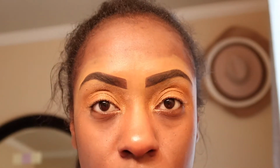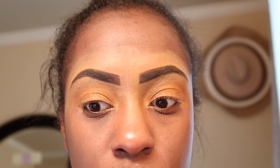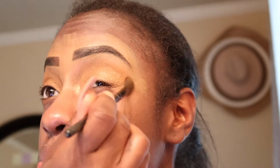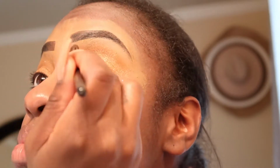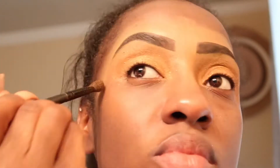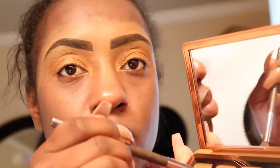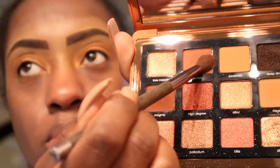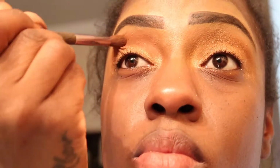As you guys can see, oh my gosh, my lighting is horrible. I apologize for that. Hopefully you guys will see it better. Well, you will see it better, to be honest with you. So that's what I'm doing with the middle portion of my lid. And I'm about to show you guys the next color, which is a little bit like a darker reddish brownish color. It's called Suntan, that I applied in the crease.